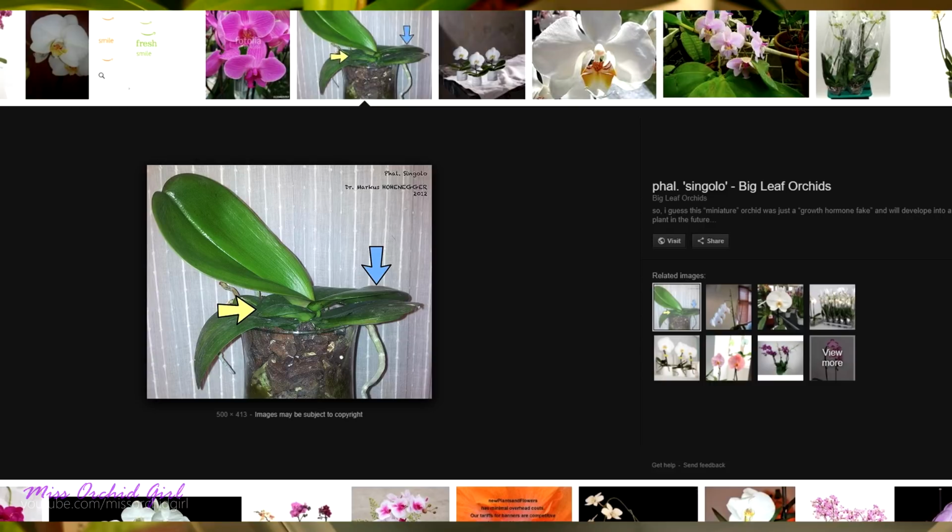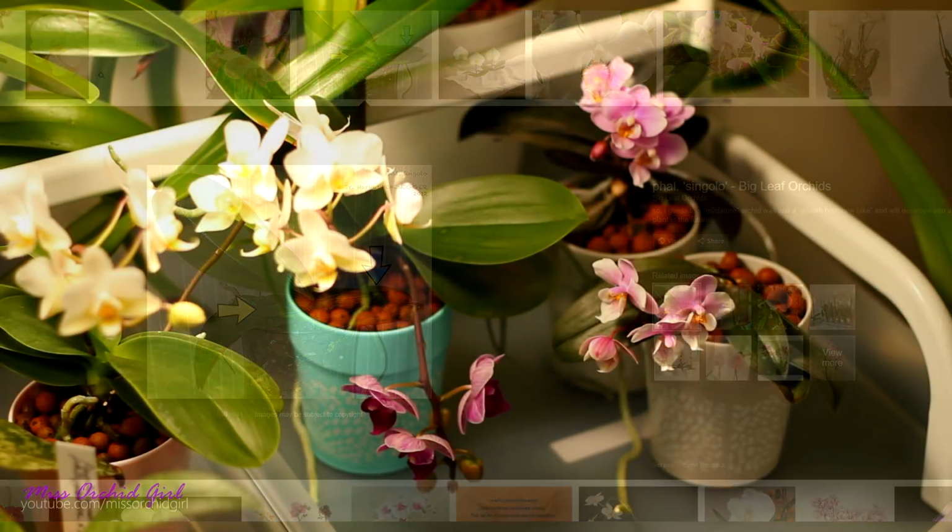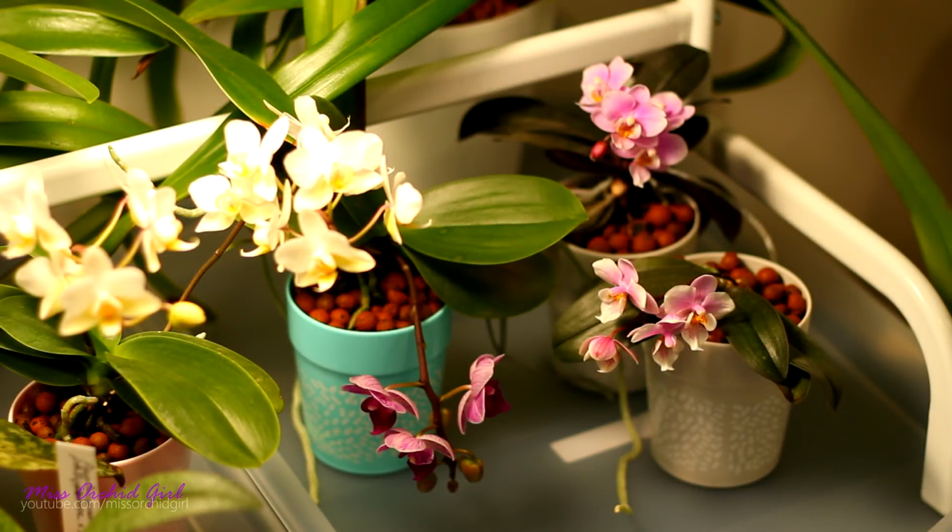And that's what's gonna happen with that orchid. From a tiny little orchid, you're gonna end up in a year or two with the normal or standard size phalaenopsis hybrid. So what if the phalaenopsis is not the only one who can be controlled like that? What if the Dendrobium nobile can as well? That's slightly worrying, and I really hope it's not the case.